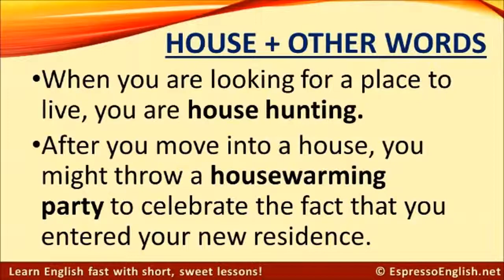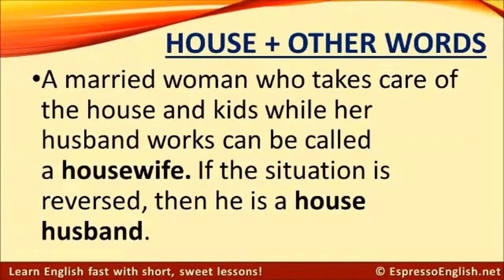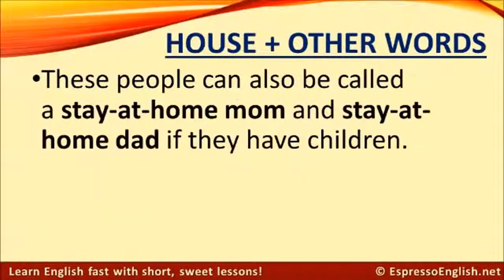A married woman who takes care of the house and kids while her husband works can be called a housewife. If the situation is reversed and the woman works but the man stays at home, then the man is a house husband. These people can also be called a stay-at-home mom and a stay-at-home dad if they have children.